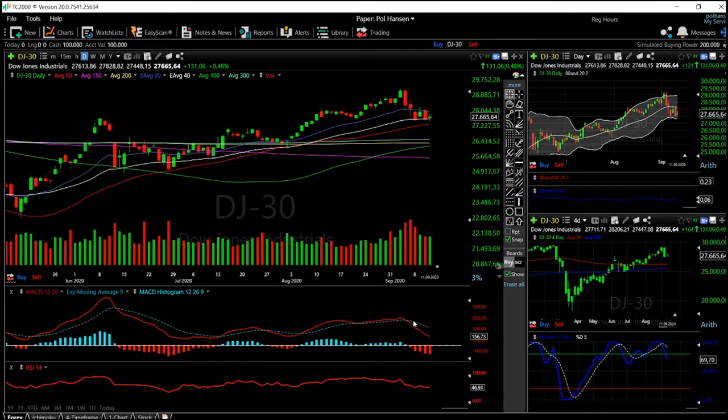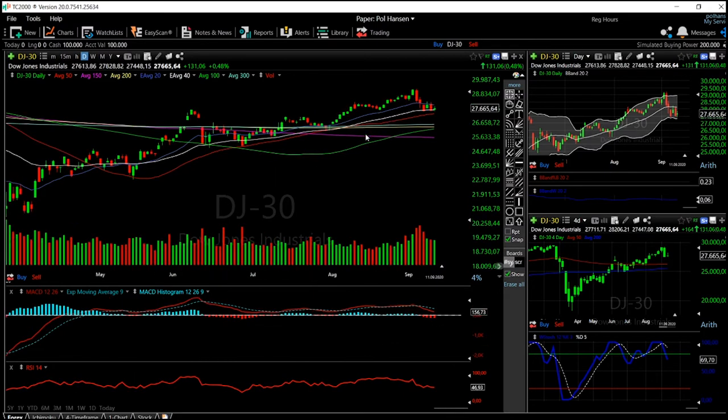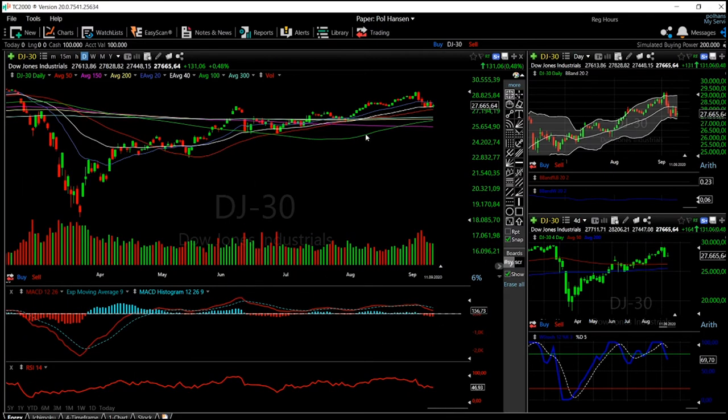The technical indicators are also really negative for the Dow Jones. The MACD is pointing significantly lower. The RSI is pointing significantly lower. And the stochastic is pointing basically straight down. So we'll probably go lower from here, but it will not have the drastic moves we have seen in the S&P 500 and also in the Nasdaq.